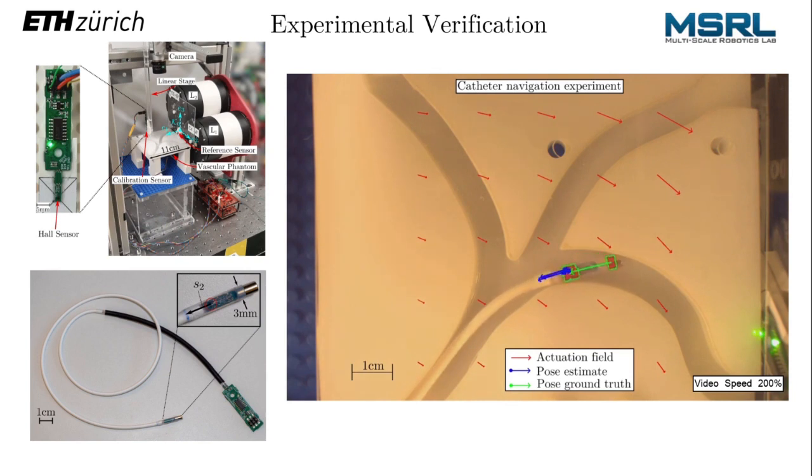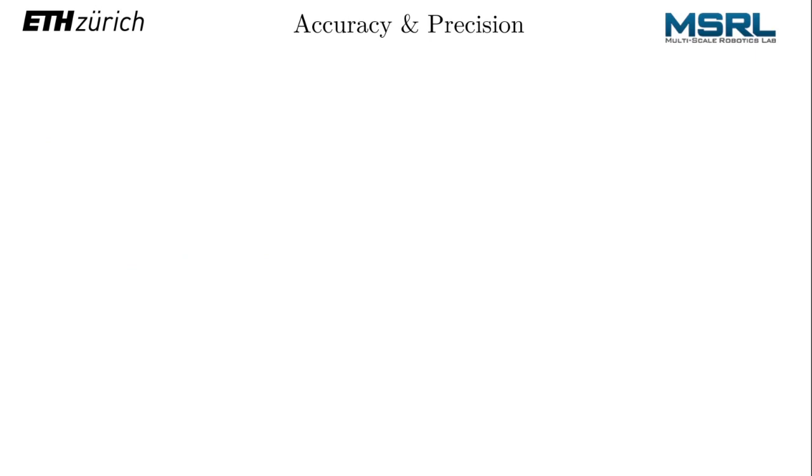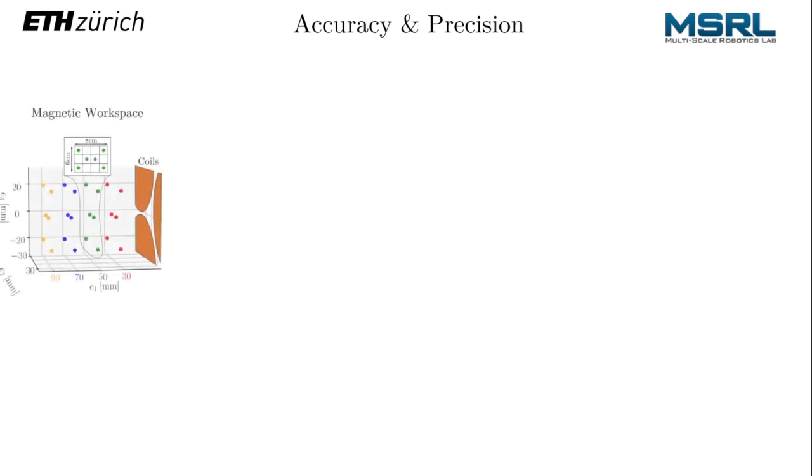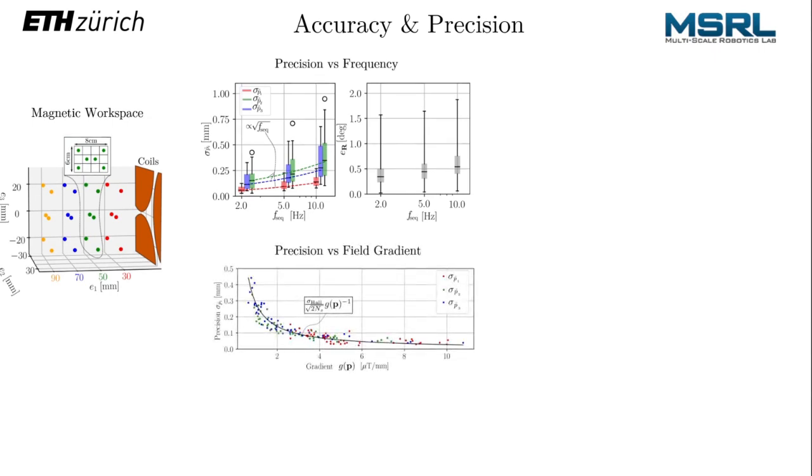The localization field frequencies for this experiment were chosen between 70 Hz and 110 Hz with amplitudes below 0.1 millitesla. These localization fields resulted in a negligible motion of the catheter prototype. In addition to this experiment, we evaluated the precision and accuracy of our method throughout the workspace. We measure the precision of our method independent of the position estimation rate as well as the magnetic field gradient. These measurements help in generalizing our results to other actuation systems.